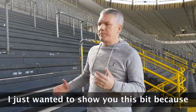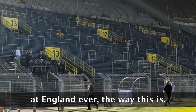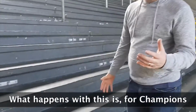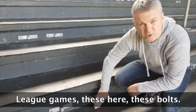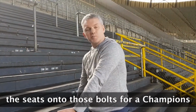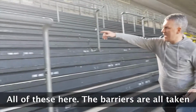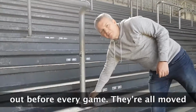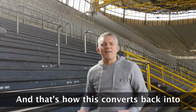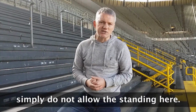I just wanted to show you this bit because this is the old-fashioned terrace. This would never ever be brought back in England, ever, the way this is. So don't look at this and think, oh, I don't want safe standing. What happens with this is, for Champions League games, these bolts, they bring in a row of seats and they clip the seats onto those bolts for a Champions League game because standing isn't allowed at the Champions League games. All of these barriers are taken out before every game. They're all moved out, and the rows of seats are put in, and that's how this converts back into an all-seater stadium because UEFA simply do not allow the standing here.